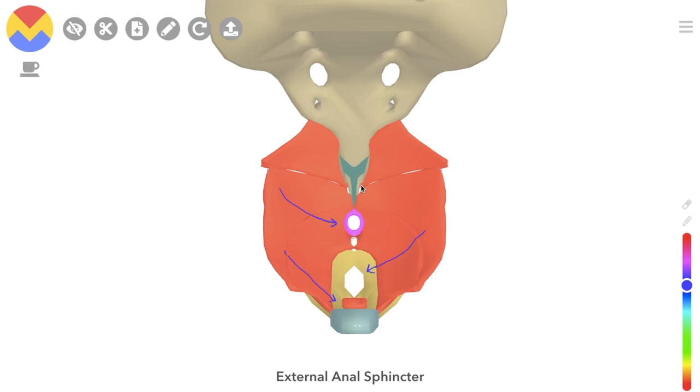One of the more common pathologies associated with the pelvic floor is vaginal prolapse. This occurs when the pelvic floor muscles loosen and weaken, associated as well with disruption of the connective tissue supports around them.